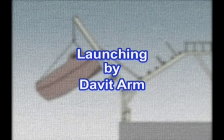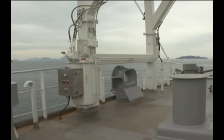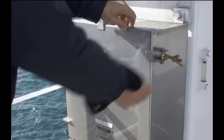When a free fall is not possible due to insufficient water depth or when the ship is in an inappropriate area for a free fall, it is possible to lower and launch the lifeboat using davit arms. When launch preparations have been completed and confirmed, switch on the hydraulic power pack.